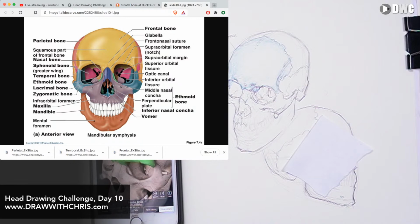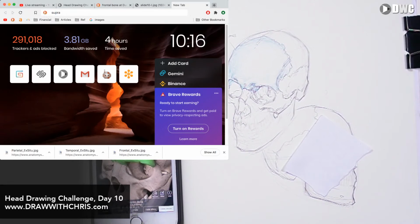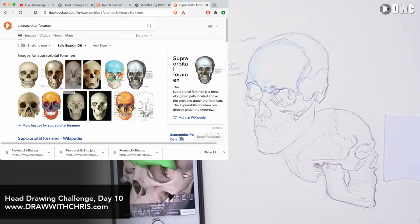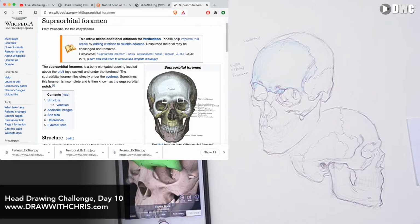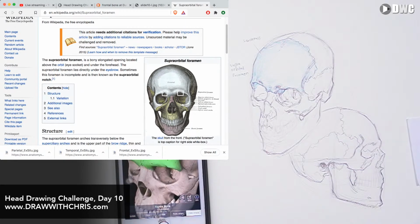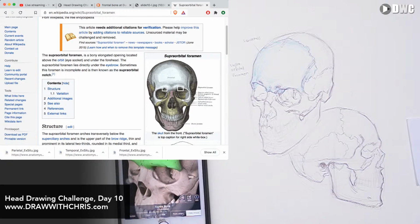Let's look at supraorbital foramen. I gotta know what this is. What is the supraorbital foramen according to Wikipedia? Supraorbital foramen is a bony, elongated opening located above the orbit, eye socket, and under the forehead. The supraorbital foramen lies directly under the eyebrow. Sometimes this foramen is incomplete and is then known as the supraorbital notch.